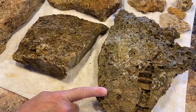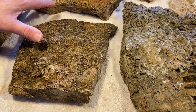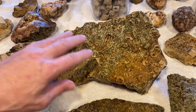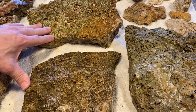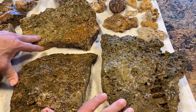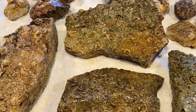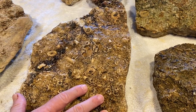So there's this one. That's an older piece. There's this one. That's an older piece. I stand corrected. These three are all found yesterday. Yeah, this was with the video. These were all three found yesterday. Okay, now we come to older pieces. So this piece has been sitting for about 3 weeks. I finally got around to cleaning it.